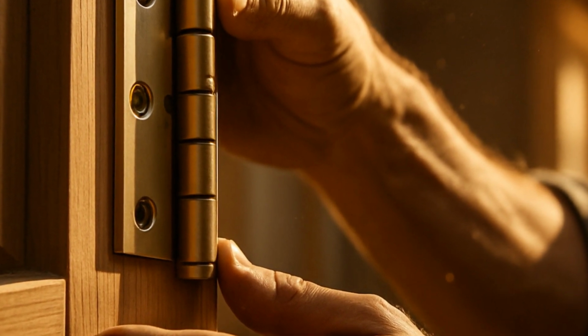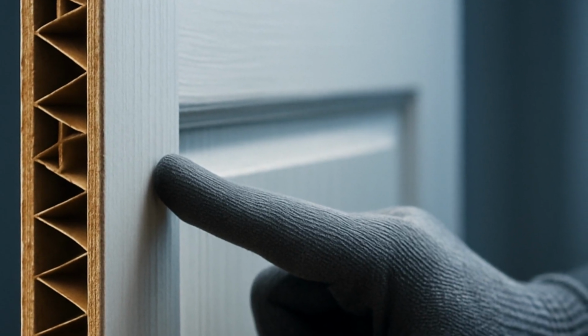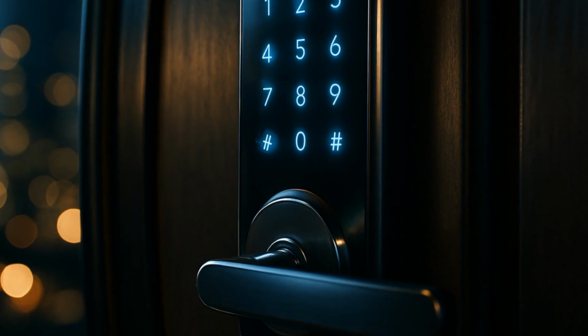Step 2 is about reinforcing the actual door. You want a solid core or metal door if you don't already have one. Hollow core doors are really just slightly stiffer cardboard. The smart money always goes with the heavy stuff.